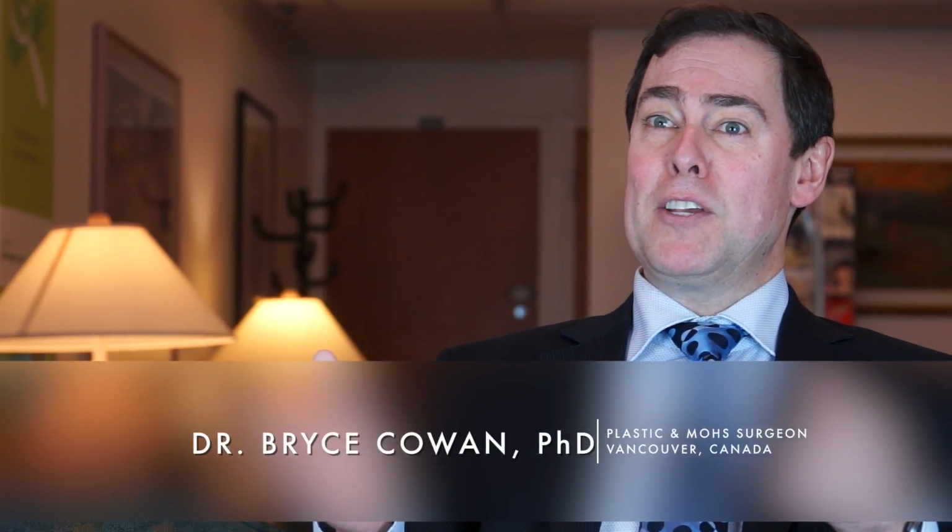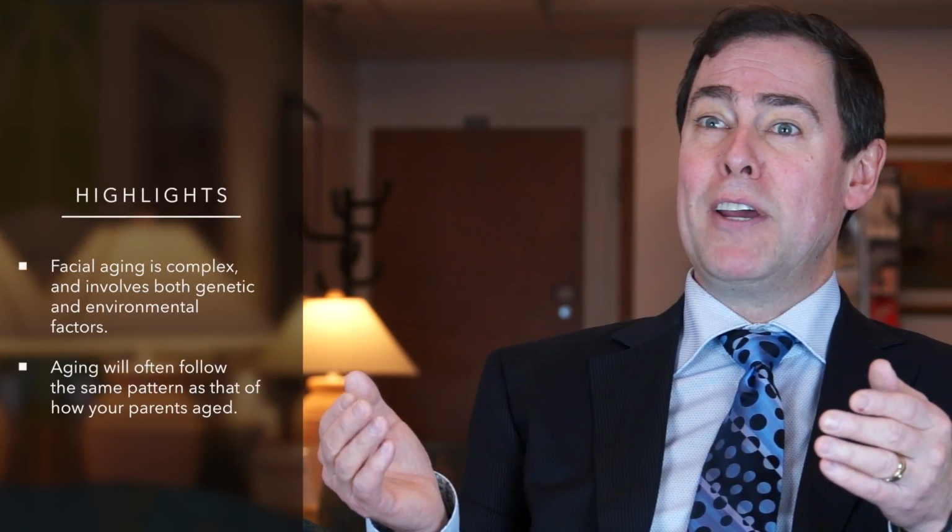Well, facial aging is a complex process. It involves both genetic and environmental factors. Some of the genetic factors we can think about are fairly obvious in the sense that we tend to age like our parents. In other words, if our mom started to get sagging cheeks in her late 40s, or dad got baggy eyelids at 55, there's a good chance that we're going to show a similar aging pattern because we share genetics with our biological parents.